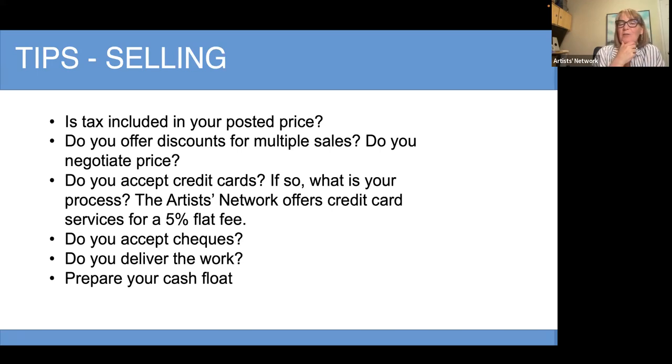So I just want to point that out. There are some people who don't know how to take credit cards or aren't comfortable doing it, but it's a good skill to learn. Yeah, definitely. And it's a very easy thing to do. If you have a decent phone, you should be able to do it. Just get a Square reader.